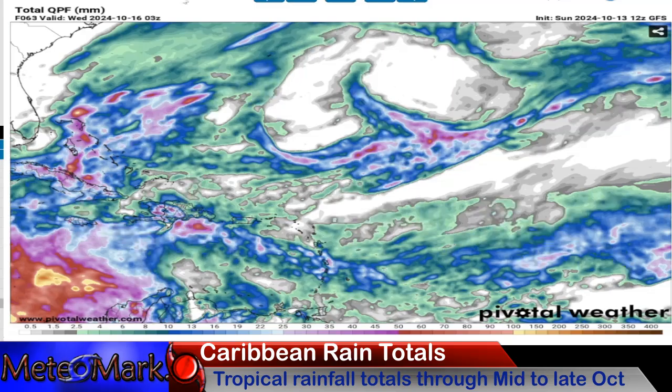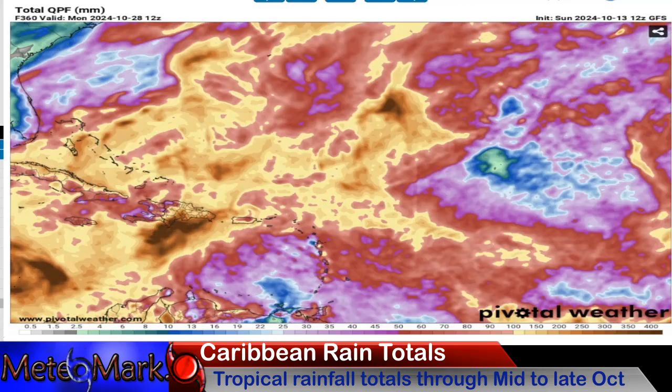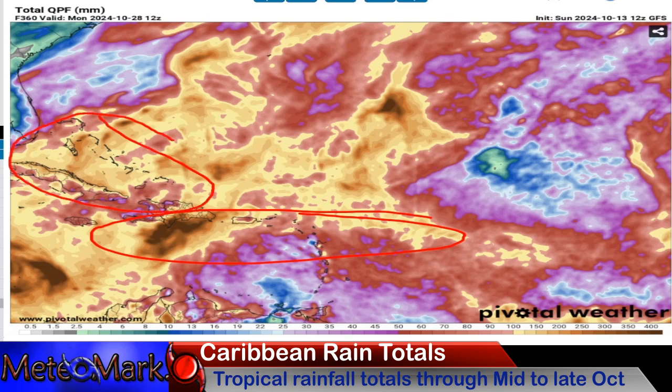And I wanted to make note that the GFS really increases rainfall much more as it's further to the south, especially right over the Caribbean islands. This is where we could see 100 to as much as 150, 200 millimeters, 4 to 8 inches of rain, not out of the question. In the Bahamas, we're looking at the same here.